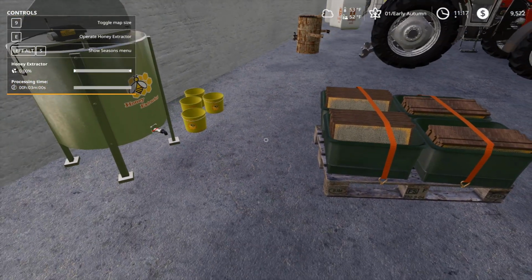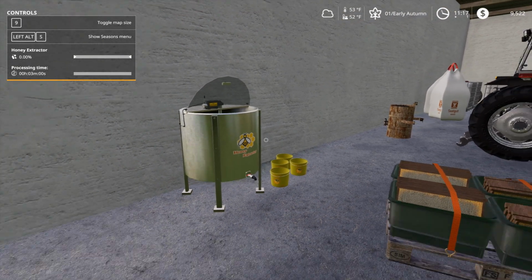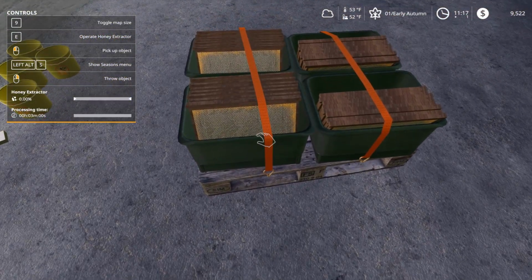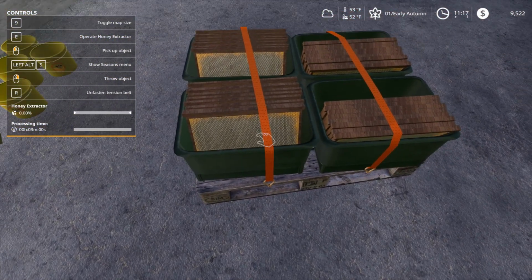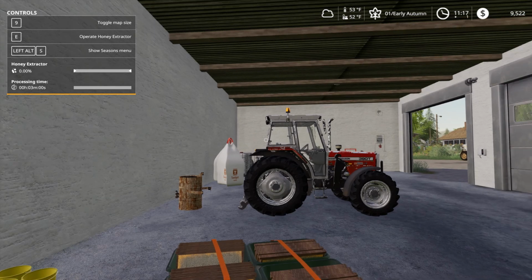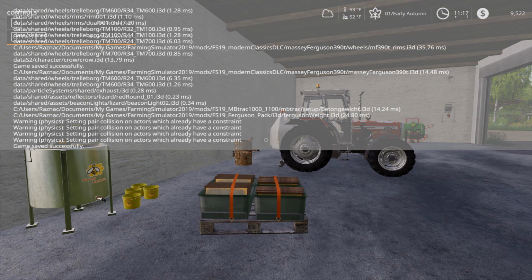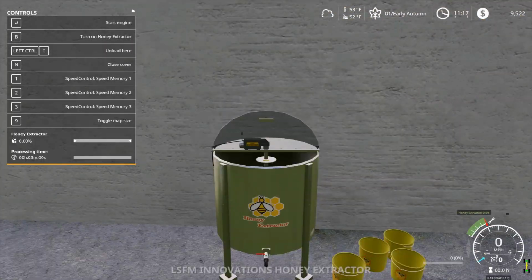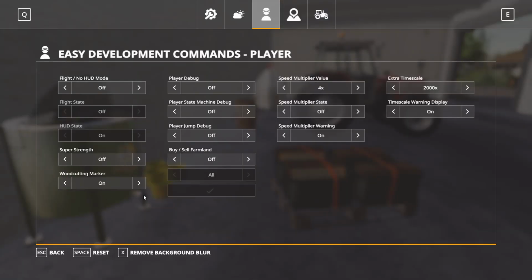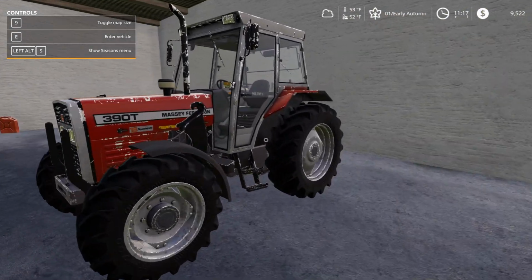It let me... Why is it doing this? Sometimes it does this, and I don't know why. It like won't let me squat for some reason. And now I can't get the straps off. Why do you do this? I don't know why it won't let... It just does this sometimes, like it quits working. I don't understand why. I don't have that. That's off. Super strength's off. Oh.